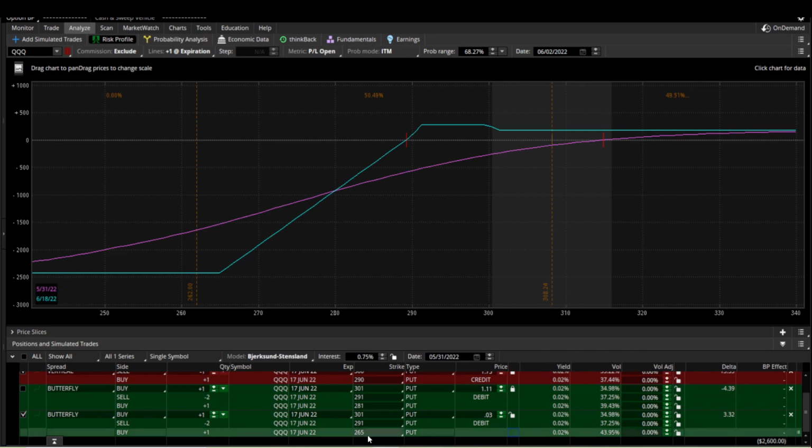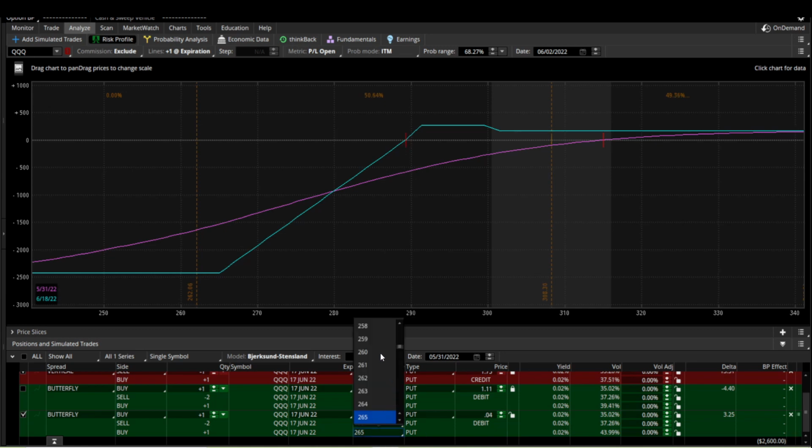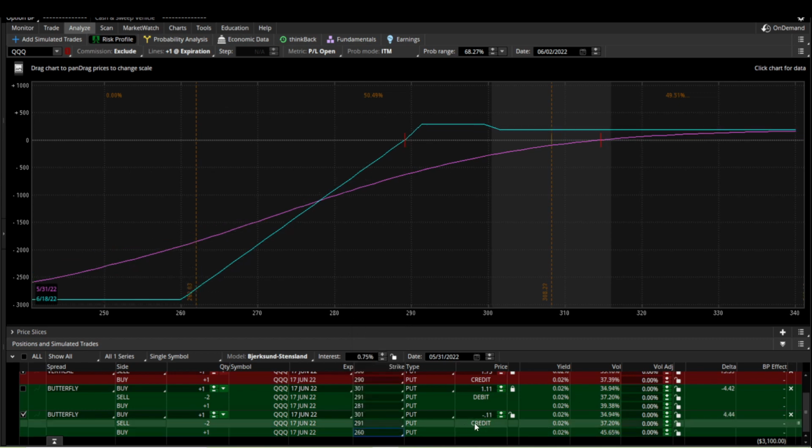So, if we go to the 265, now we can enter this trade for 3 cents. We can see that our break even is still down around 289. And if we go to the 260, we can probably enter this for a credit. Yeah, so an 11-cent credit. But now our tail risk comes all the way down to roughly $2,900. So that is something to think about if you want to try to do that.